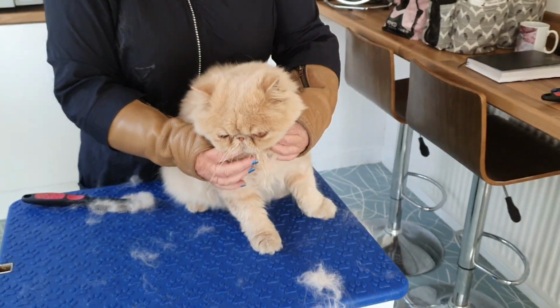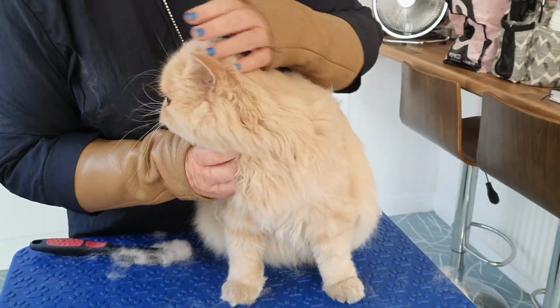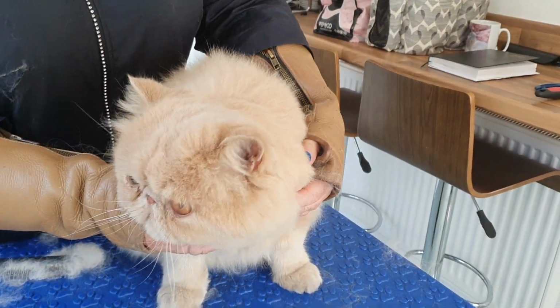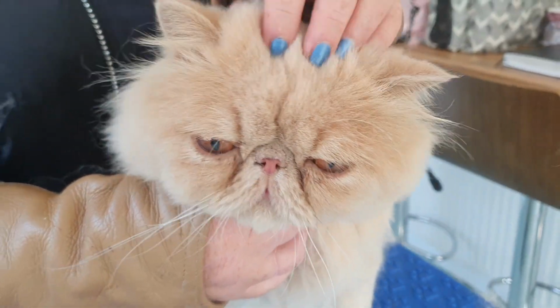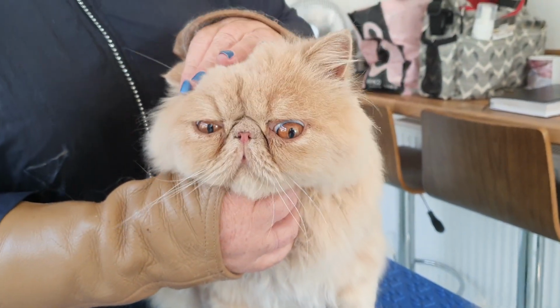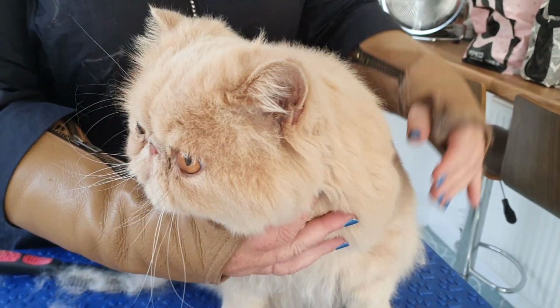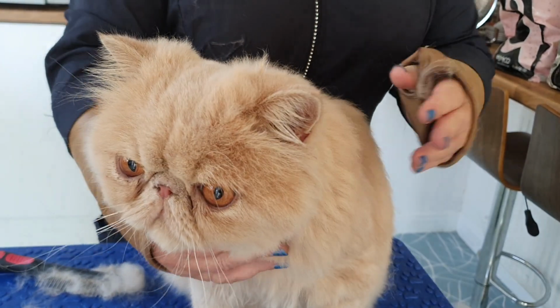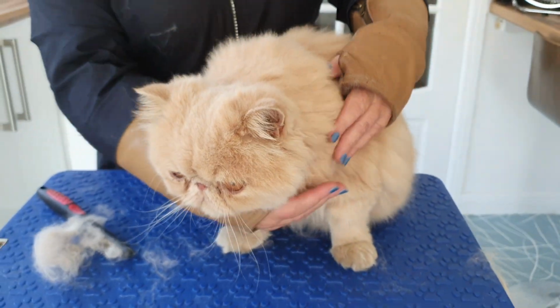Right on cue. Camera starts and Max is off the table. So this is Max. Isn't he gorgeous? Hey. So the last time Max came for a visit, he had a full clip off us. And that was a few months ago. And I have to say, his coat has come back lovely.